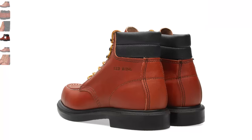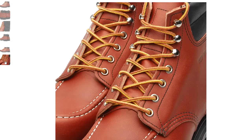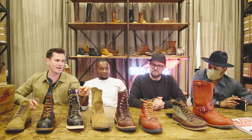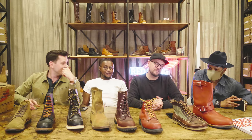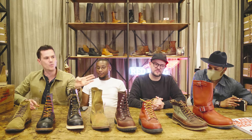So that's like a 6-inch mock toe, except you've got the super sole, you've got the faux mock toe, you got a faux storm welt, you got the leather collar off the top, and also you got the Red Wing branding on the side. And it looks cool, and it's really comfortable. And you can't buy it. Can't get it. We're moving into the last two, getting into the rarer and the weirder.